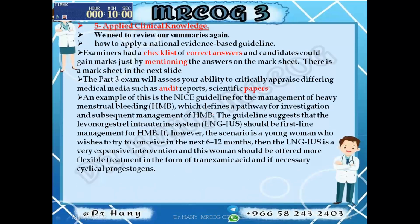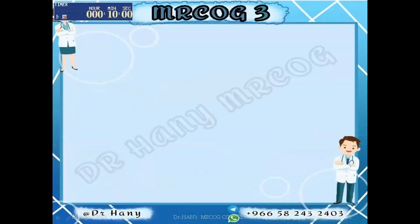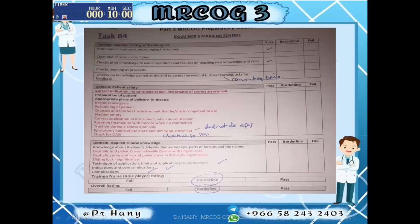If you fulfill these criteria, you will have the marks. This is an example of a mark sheet, an examiner mark scheme. If you tell these points in communication with colleague, you will have 2 marks. If you missed 2 or 3 of them, you will have 1 mark. If you didn't say them, you have 0. Especially in safety, you see how many points of safety? If you tell all these points, you will have the 2 marks. If you missed only 1, you will have borderline. If you missed half of them, you will have 0 in safety. You are an unsafe doctor.